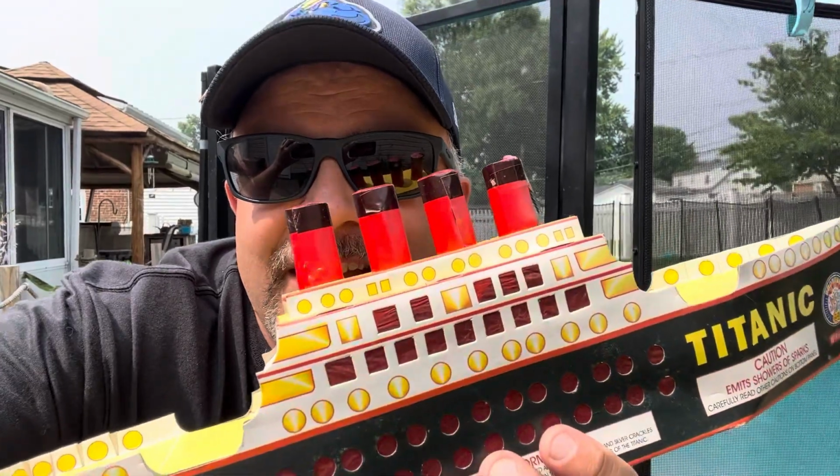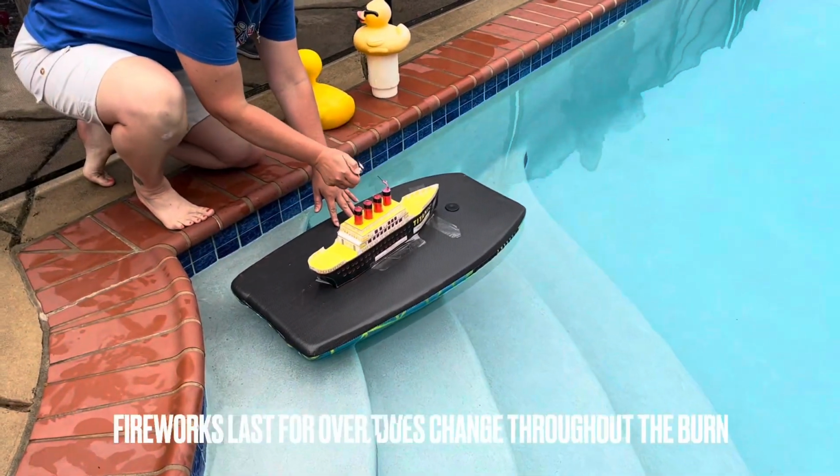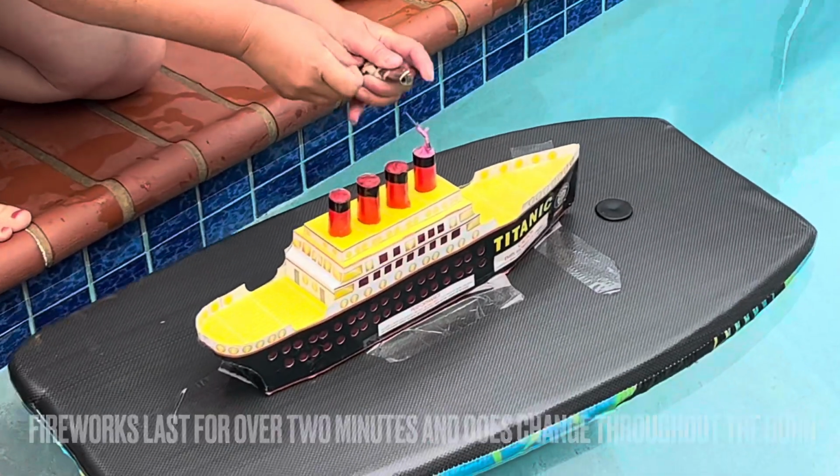Okay, so as you can see, it's too sunny to do this, so I will pick this up tonight. It's an old, we bought it at an antique shop.